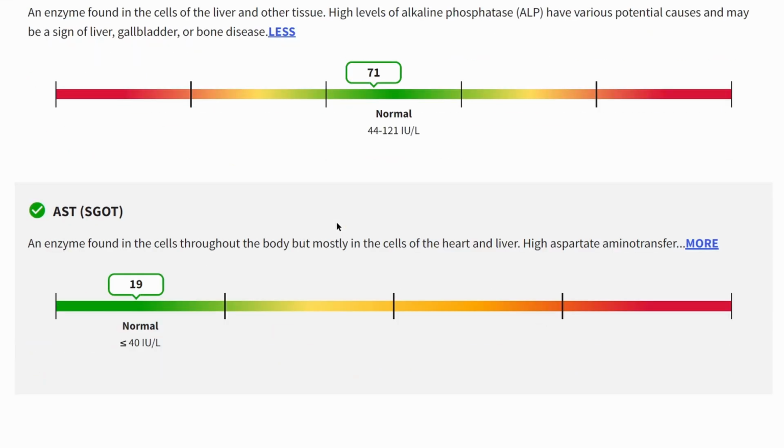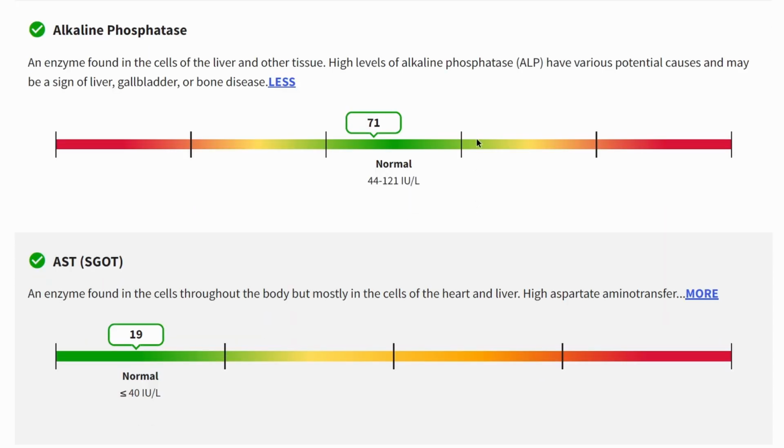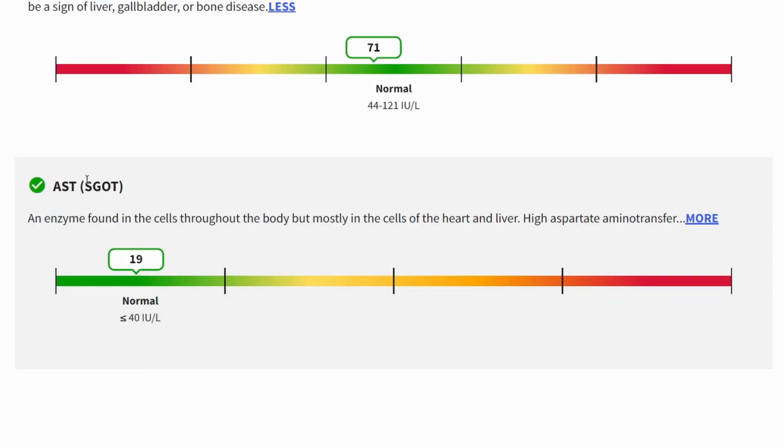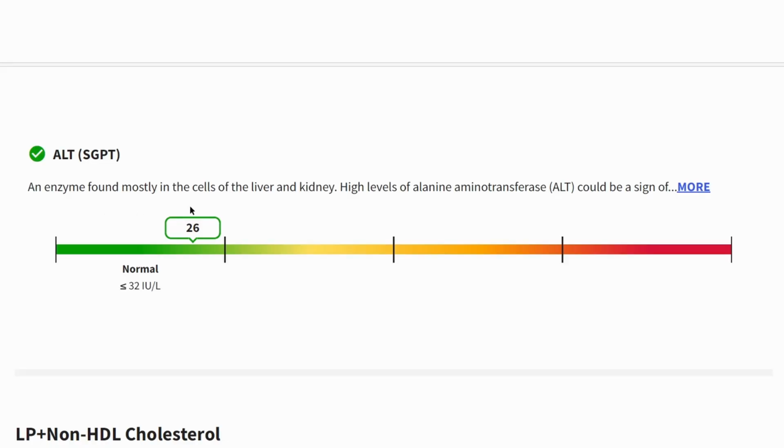And then we get to alkaline phosphatase, which was good. If this is elevated, it could be an indication of tissue damage, usually coming from the bones, could be coming from organs too. Hers is normal. AST, same thing, indication of tissue damage. If it's high, hers is normal. ALT, also same thing, and usually this is more specific to the liver. So if this was elevated, which we see quite a lot, there's kind of like a silent epidemic going on called NAFLD, non-alcoholic fatty liver disease. But in her case, it looks good.